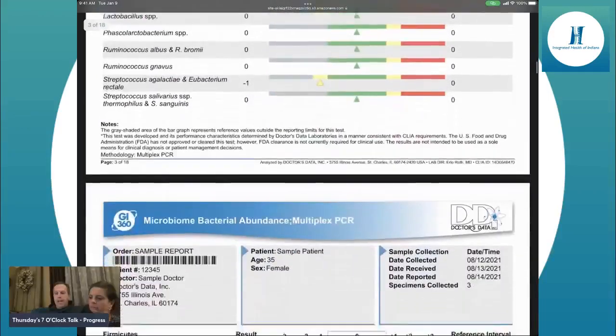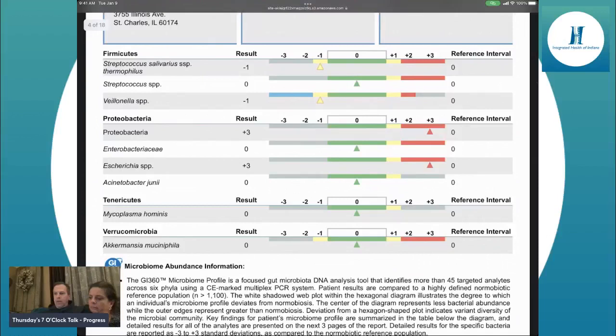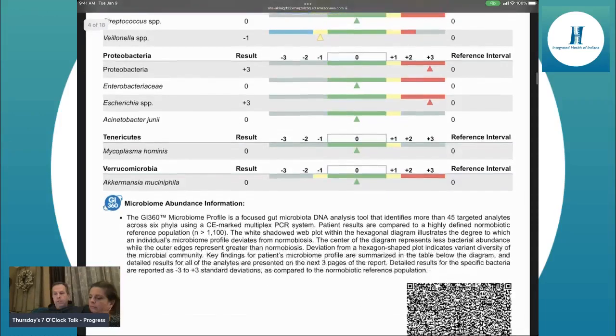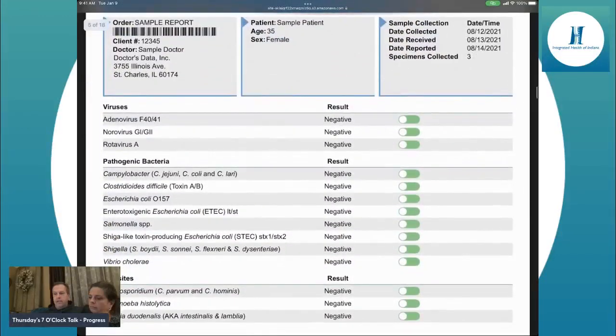So if you have a problem, if you have issues, we can start to see this here, and now we can do things with vitamins, with aromatic essential oils, with berberine. We can start to take these out and help you balance this stuff out. And it takes time. It takes work.